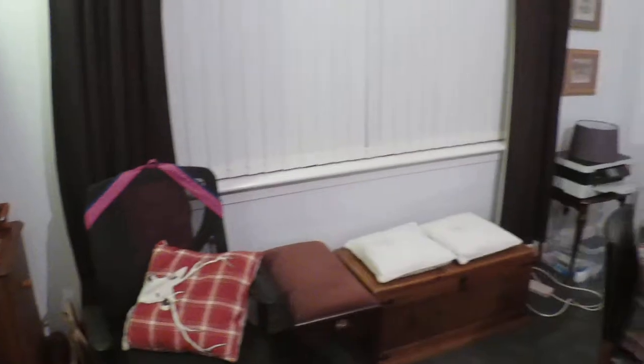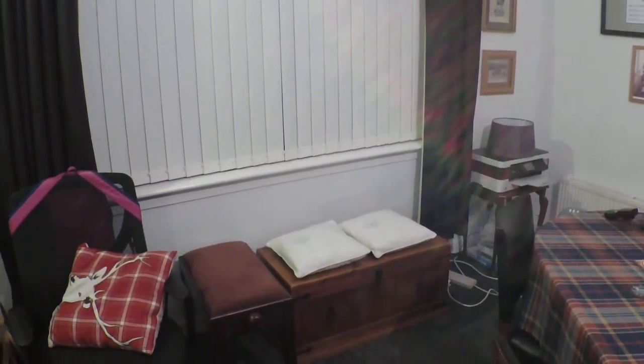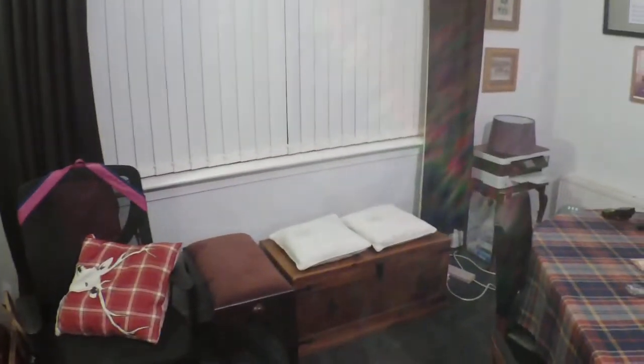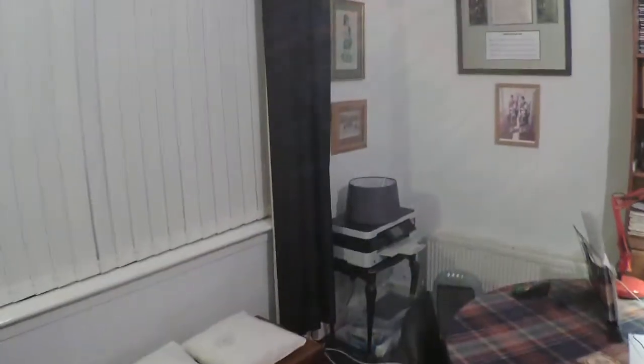Sweeping round again. This seating here, the big chest thing, really contains CDs and merchandise. Not that we have all that much. And it's also the seating area for parents or other observers when we're actually teaching. Printer over there, which is nice when it works.